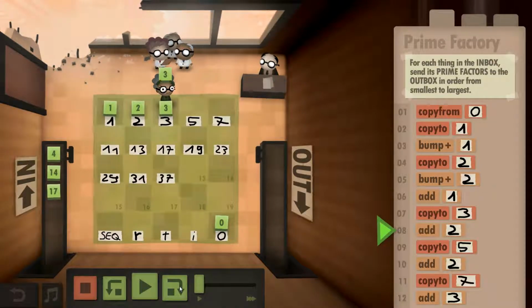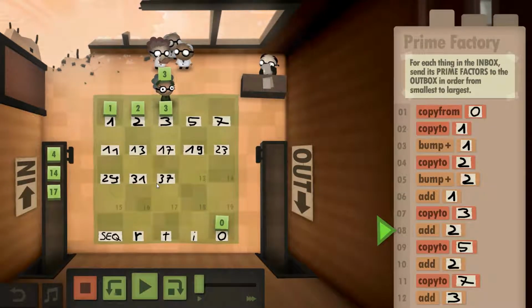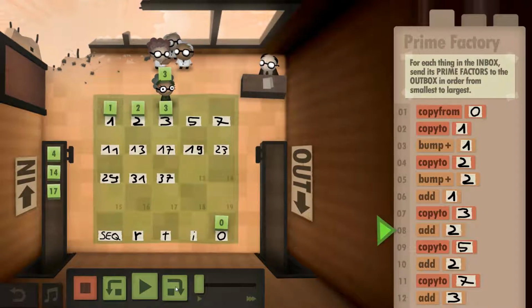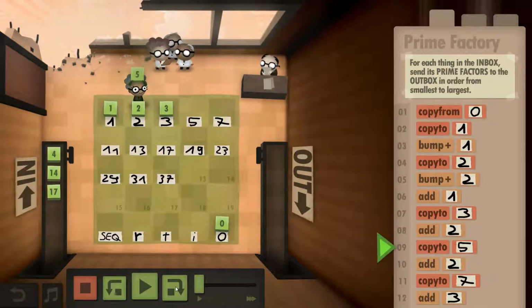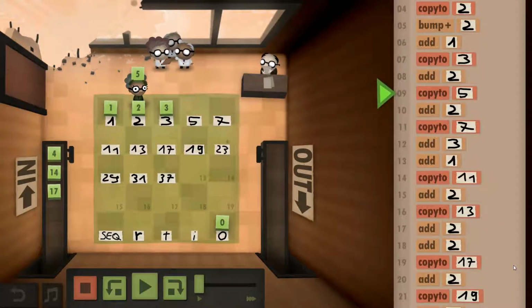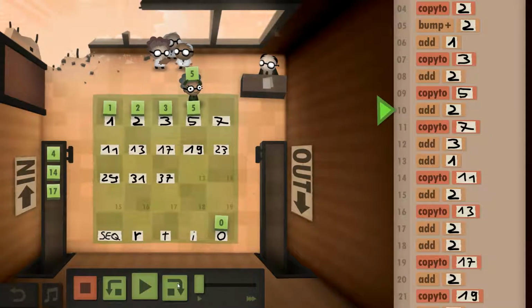Do we have to have all these? Well, we're filling them all up. Okay. Yeah, I think the biggest number that shows up is actually 37. So we actually do need it. Okay, copy 5 to tile number 5.